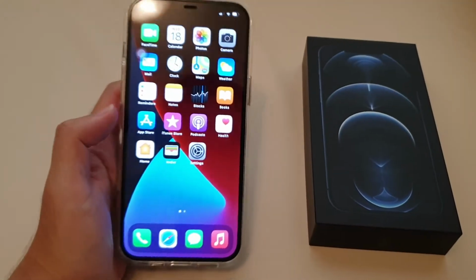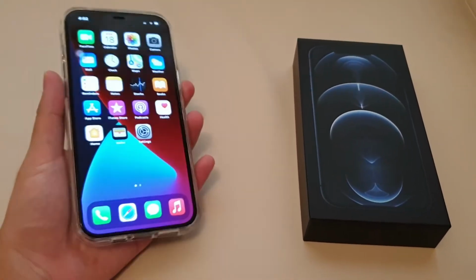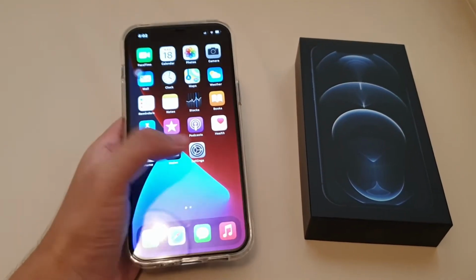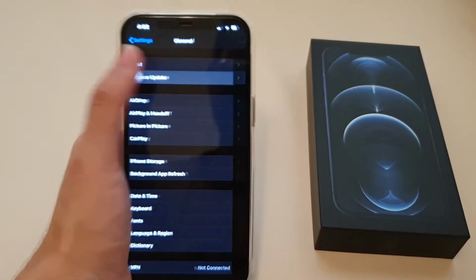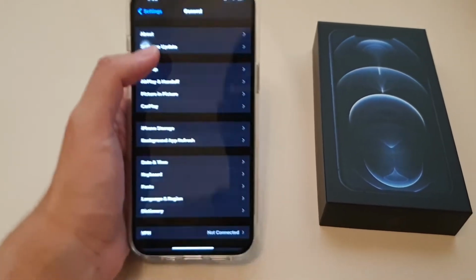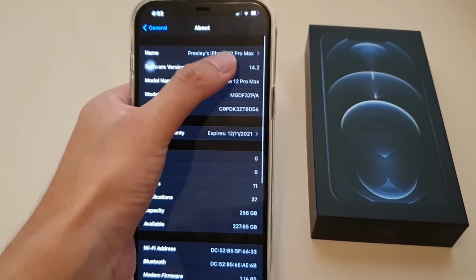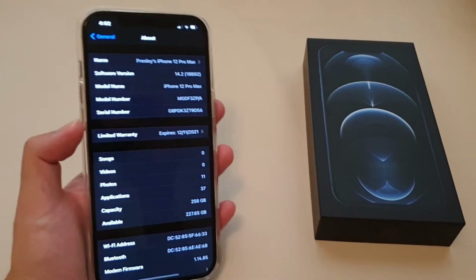Now this version is actually running on 14.2. However, when I bought this thing, it was running on 14.1. So if you go to settings and you're still on 14.1, be sure to install 14.2. I recommend everyone to do it. And I hope Apple will release 14.1. If you go 14.1, the build number is 18B92. Now I also talked about iPadOS 14.2, which also has the same build number as this.